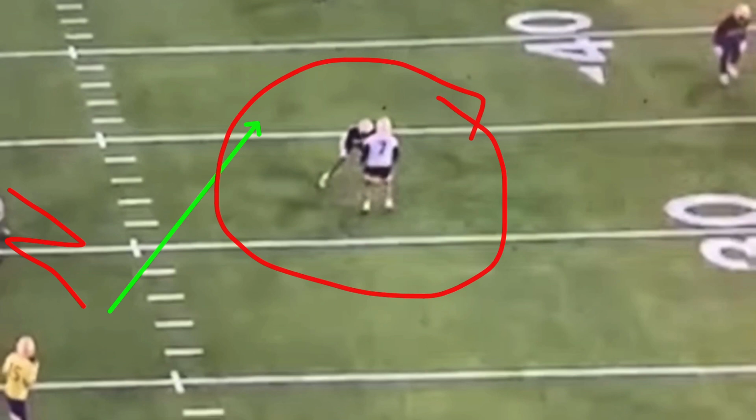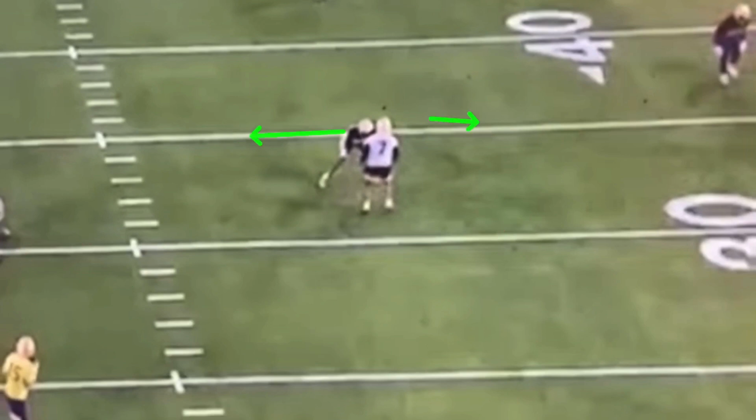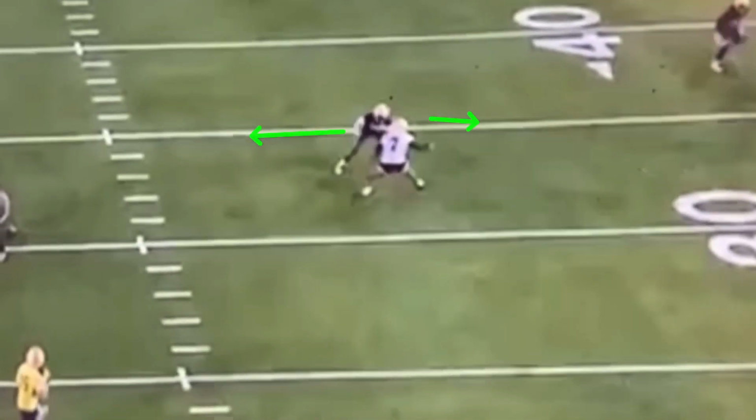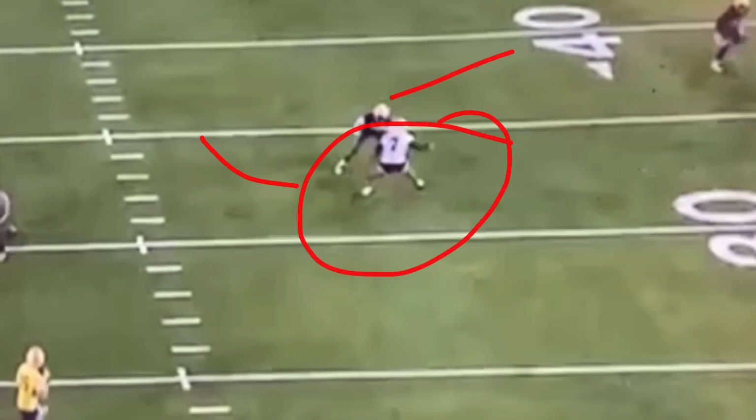So now let's get to the comparison side of it, because we're going to talk about that 1-2, right? That's what we just looked at with Smith. So you see when he goes here and he works this 1-2 off the line, look at how much he's pushing off that first step. That's something that a lot of people don't understand. Anytime they work a rocker step, anytime they work a 1-2 off the line, that first step that you plant with is like a push step.